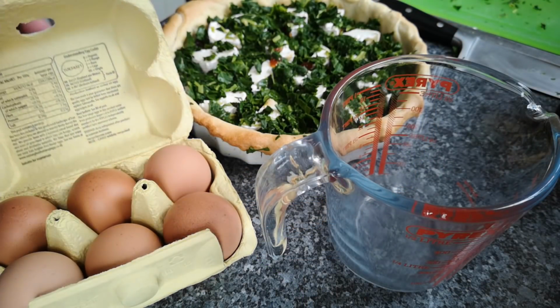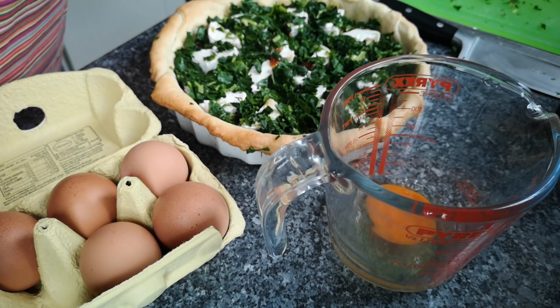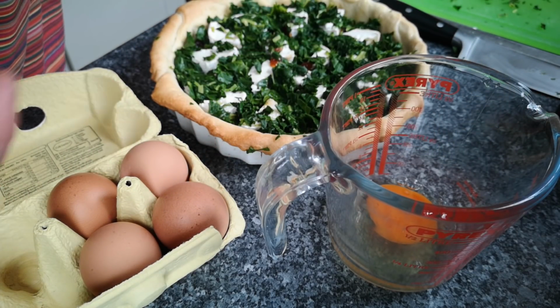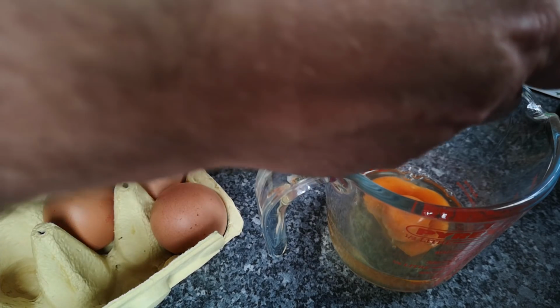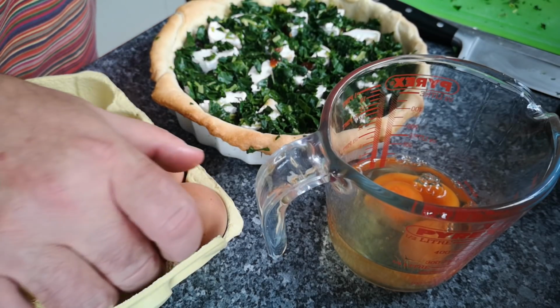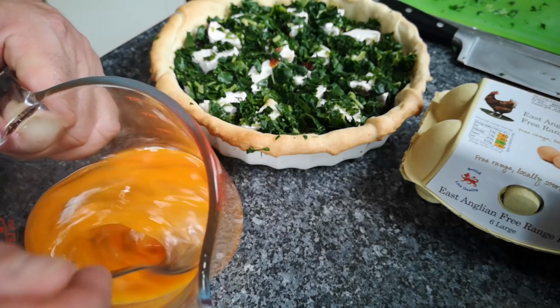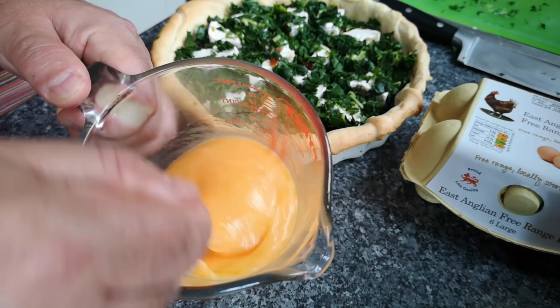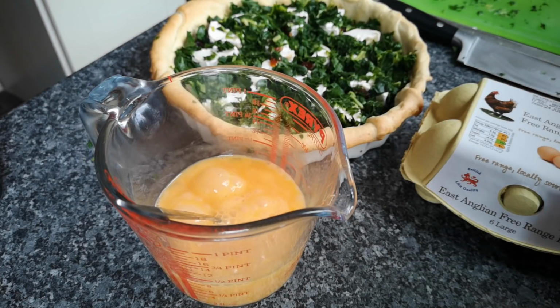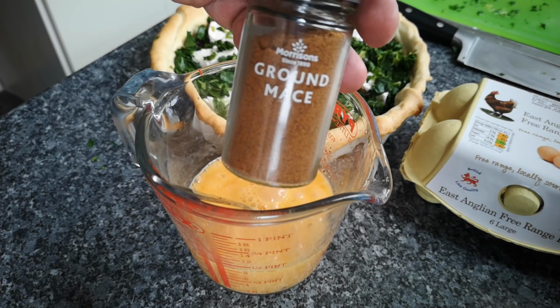Okay, got some local eggs. Lovely golden yolks. And I think, I don't know, I was going to say 3, I think maybe 4 for this big flan. I've got 6, so if I need to add a couple more, I can. And this is where we can add seasoning that isn't going to go away. So, a little bit of salt. And then the magic ingredient, which is going to be ground mace.